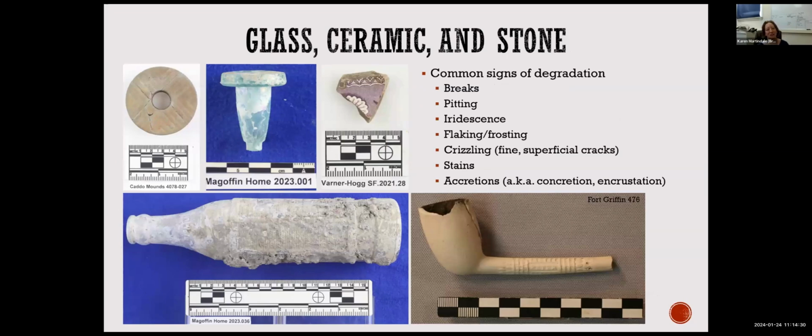So on to our first category of materials. Glass, ceramic, and stone are generally grouped together because they are three of the more stable artifact types in a site. And so they tend to survive when other artifacts may degrade more quickly. They react similarly to the environment, and they tend to be conserved with the same or very similar methods.